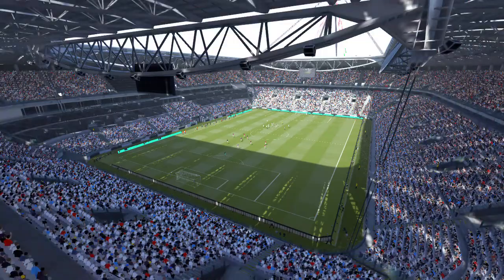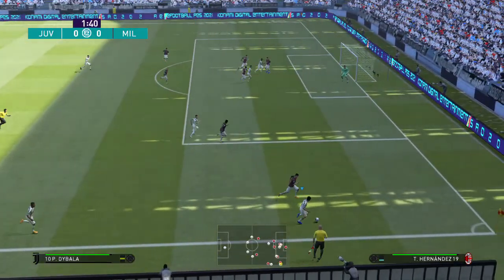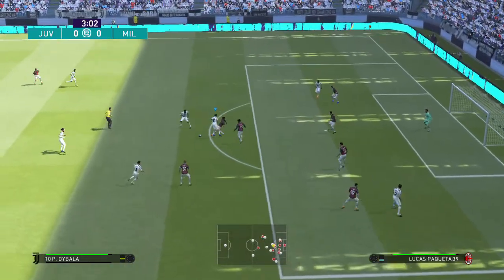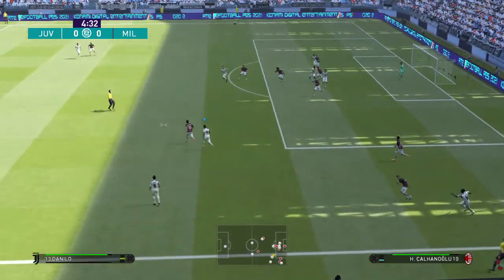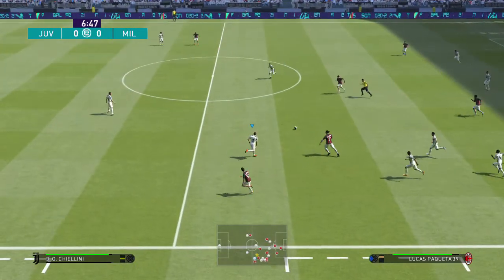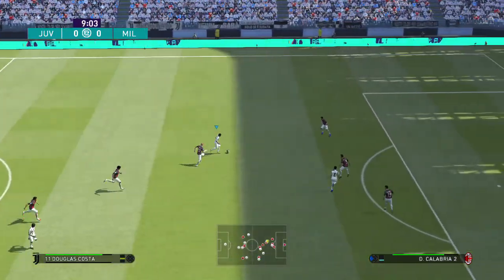And now the lineups for the game. And we're underway. Dybala. That's the throw. And it's Ramsey. He slid it through. Firmly met. It's a long forward pass. Looks like a good ball through. Çalhanoğlu looking to get on the end of this. Morata. Douglas Costa. This is promising.